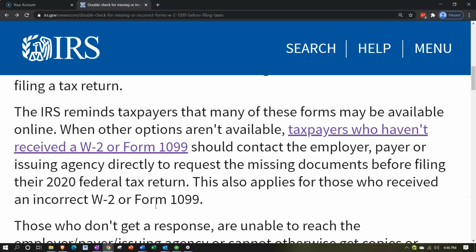So the IRS reminds taxpayers that many of these forms may be available online. When other options aren't available, taxpayers who haven't received a W-2 or Form 1099, there's a link to that here, should contact the employer, payor, or issuing agency directly to request the missing documents before filing their 2020 federal tax return. So if you haven't gotten it, they may be able to provide some of this documentation online. So you might be able to go to them and ask about it. Maybe there's an online option that they provide in order to do so.